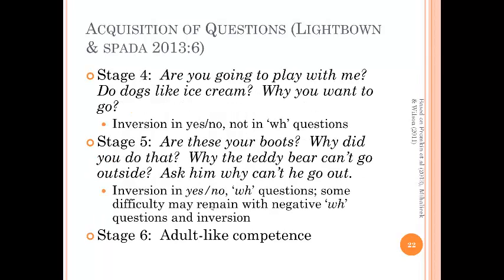Stage 4 then, they are inverting yes/no questions, but they're having trouble with WH questions. So you're hearing, are you going to play with me, and do dogs like ice cream? But with question words, you're still going, why you want to know. Stage 5: are these your boots? Why did you do that? Why the teddy bear can't go outside? The child here is inverting yes/no questions and some WH questions, but negative WH questions and inversions may still lag behind. And at stage 6 we have adult-like competence.